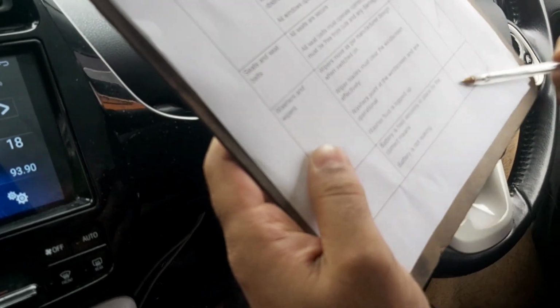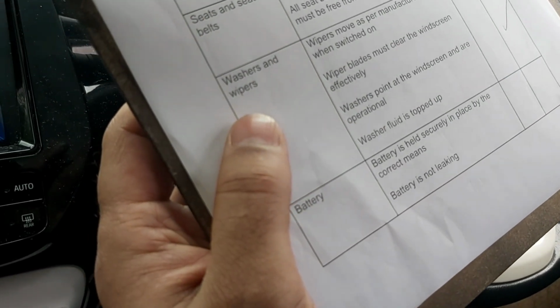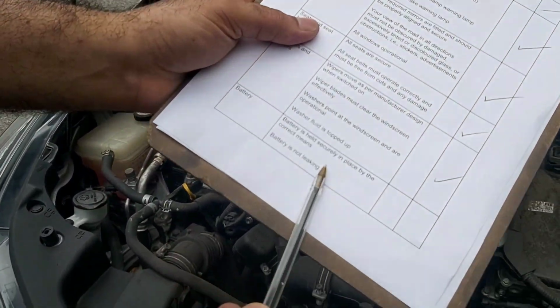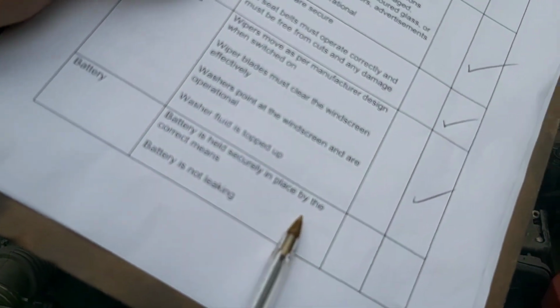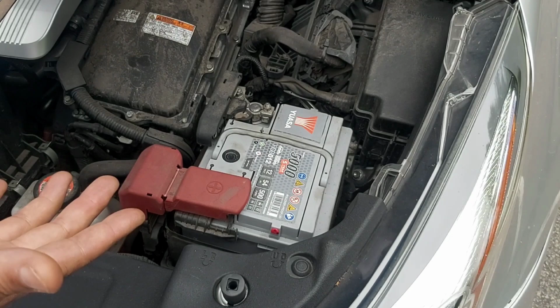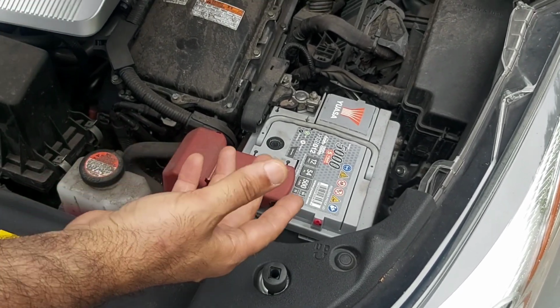And then the next one now, this one here, we're gonna have to go out the car, and then I'll do the under bonnet check with you guys. So the bonnet is open, so what they're asking you over here is your battery being secure and the terminals and battery leak as well. So obviously don't touch anything without gloves on. I haven't got my gloves on at the moment, usually I do.